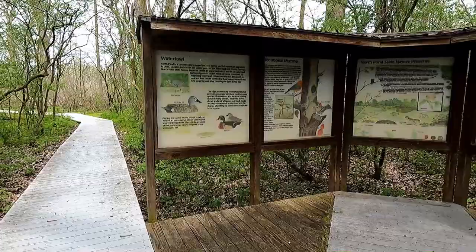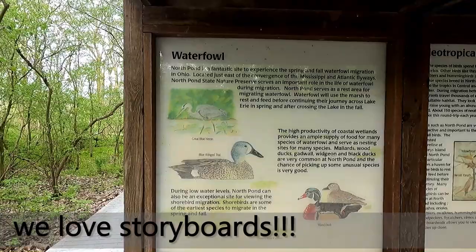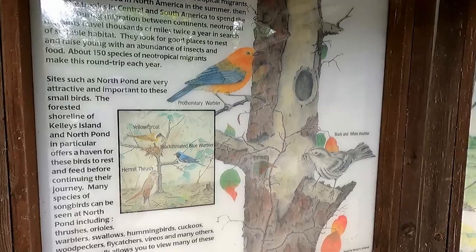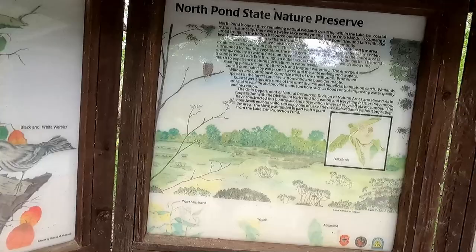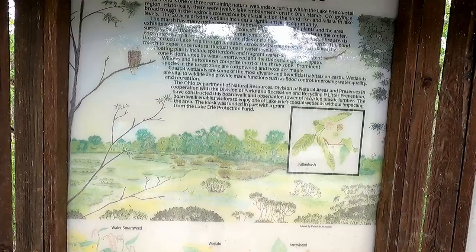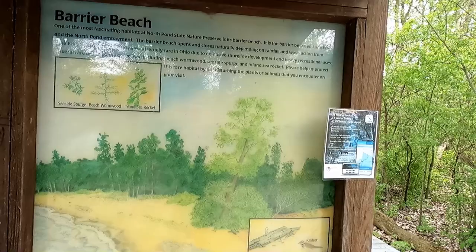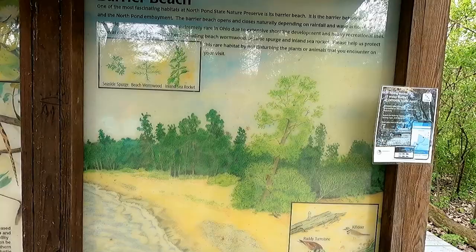Here we got a number of storyboards all about the waterfowl in the area. Neotropical migrants, warblers, thrushes, yellowthroats come through. They're talking about the North Pond State Nature Preserve right here. Reptiles and amphibians. And there's a type of barrier beach. Must be between the pond and the lake itself.